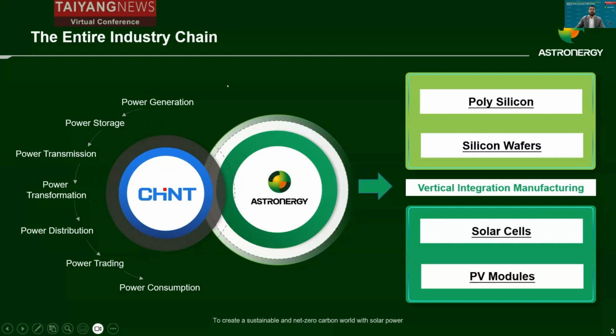Here we start. Astronergy is founded under Chint Group, Chint Corporate, and Chint has more than 7 business units related to power generation, power storage, transmission, transformation, distribution, trading, and consumption. In order to contribute to a sustainable energy world and to a net zero carbon world with solar power, Chint founded Astronergy in 2008 to adopt the vertical integration business model, producing polysilicon and silicon wafers on the upstream, and on the downstream producing solar cells and PV modules.